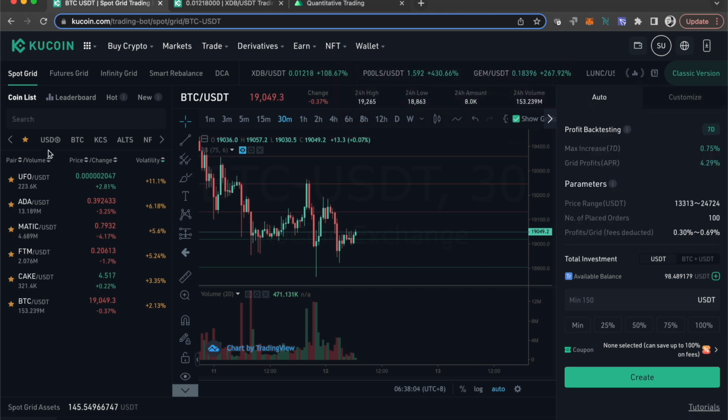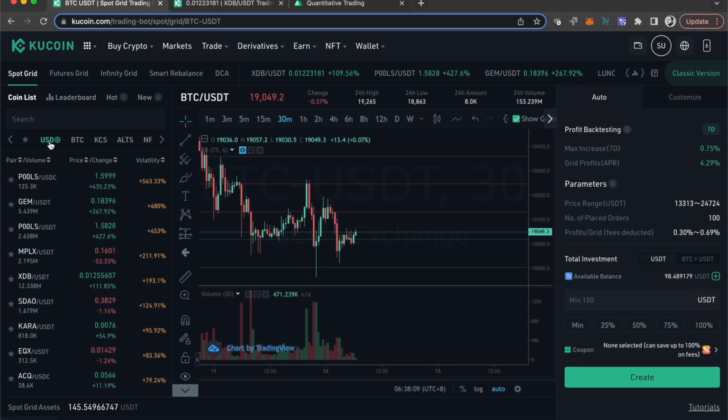So when you come here, you've got your coin list on the side. These are just my starred ones. I can just click the USD, and basically everything I can trade with USD is here. One thing that I like to do is find very volatile tokens, because what this works really good for is anything that's trading sideways and is very volatile. It's moving up and down quite a lot during the day, because you want it to go through and hit the grid points as often as possible.